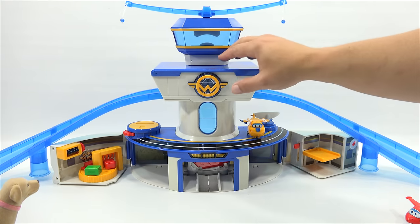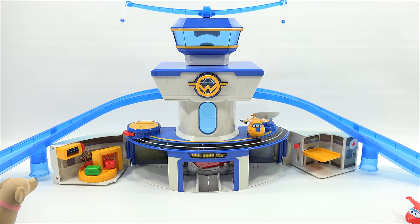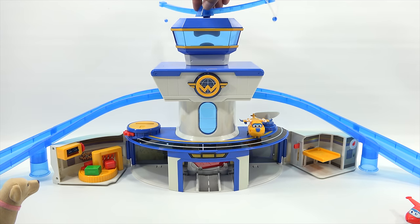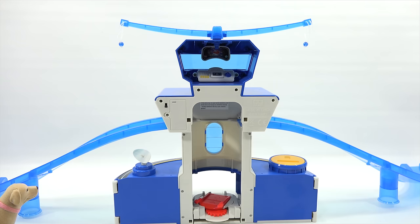Now, I didn't check to see if it was on test mode or anything like that, so I will do that in a minute. And then basically what I need to do is turn this around. So we'll come back and show them the other side. Maybe we'll put them up here, play a little bit, and shoot them down the ramp. We'll have fun with it. All right, Butch, we are now in the back of the airport area here.